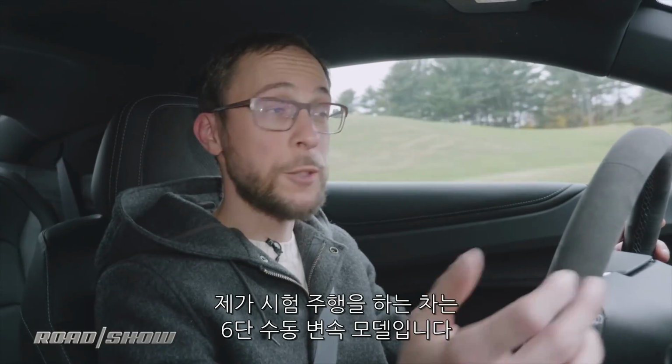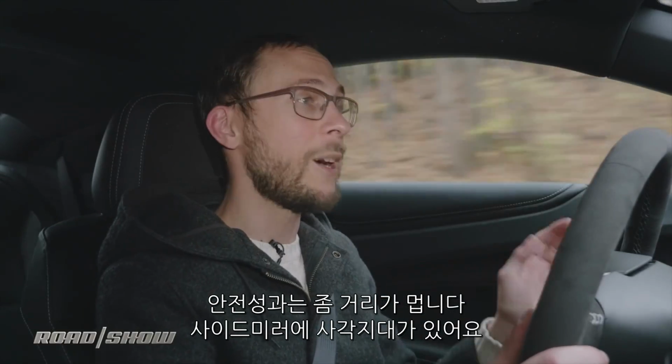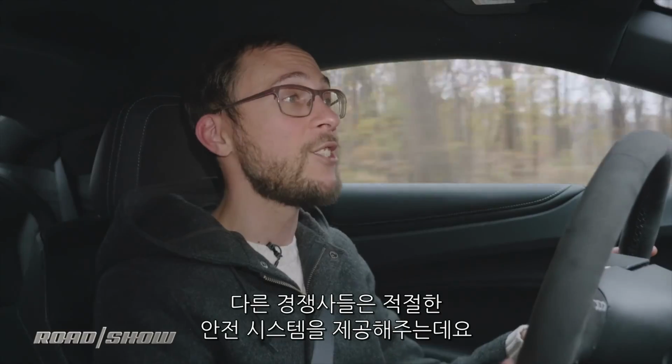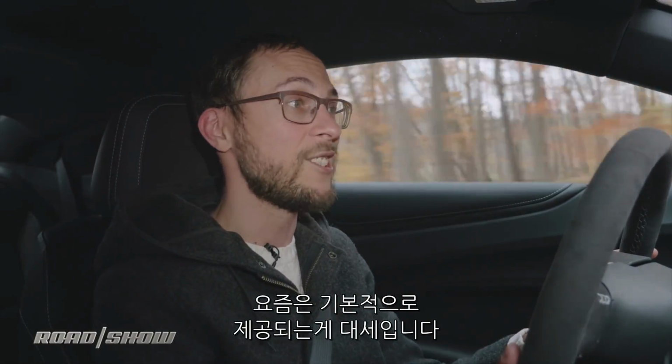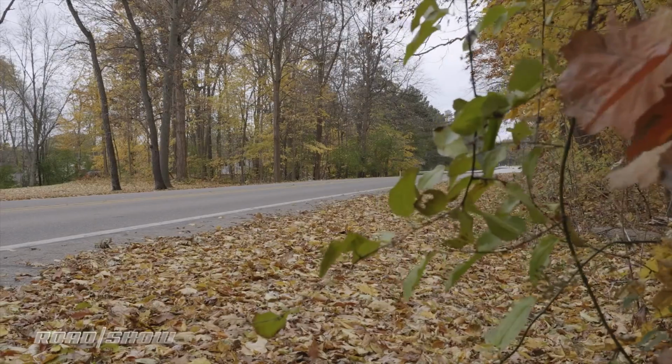Since my tester has a 6-speed manual transmission, there are very few safety features on offer, save for some blind spot monitors on the side mirrors. Now, a lot of competitors offer a suite of safety systems as standard equipment these days, so I think it's a shame that Chevy even lacks the option for those systems.